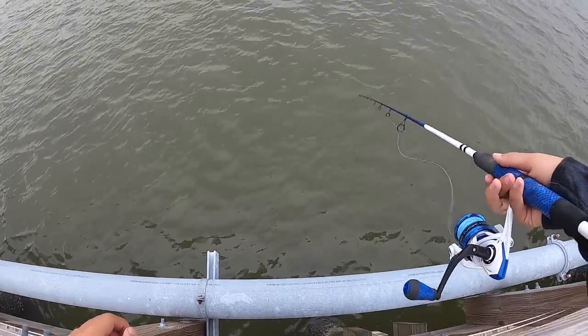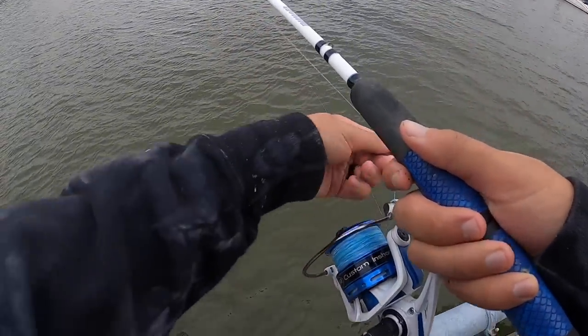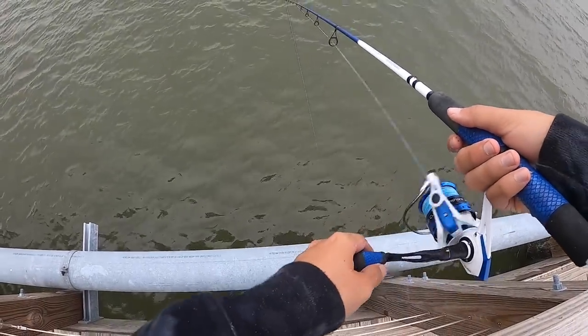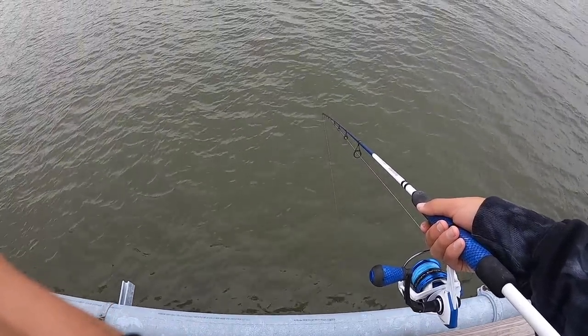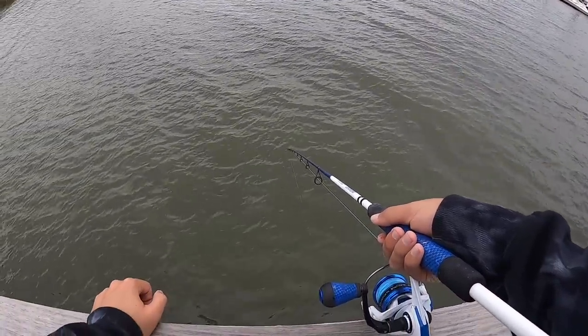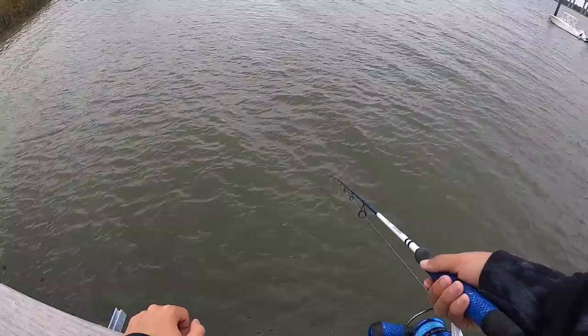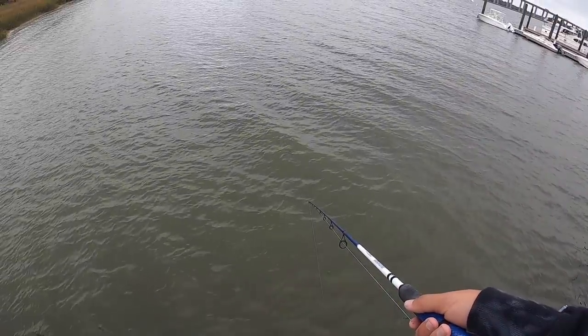Again, cast that right next to the piling. Oh, someone's jumping right there. That could be mullet. Oh my gosh. I mean, it was just like everything was down under the pier. I don't even know if you guys could see the first 20-30 seconds of the fight, because it was just pulling me straight yoinking.